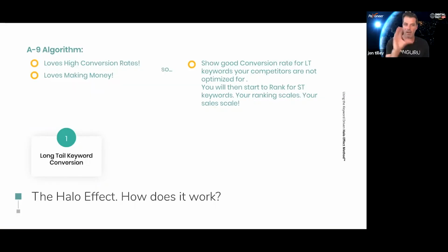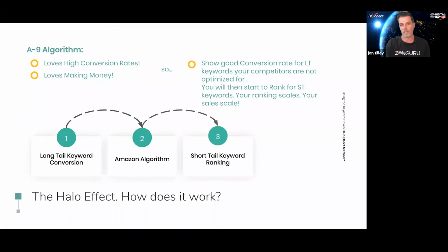So the idea, again, at a high level, is long tail keyword conversion. If I can get that, Amazon algorithm loves it. Short tail keywords you're going to rank for, and your sales are going to really come in. This is how we focus on launch strategies, and it works across the board for people using ZonGuru or other tools or other sellers. It absolutely works.